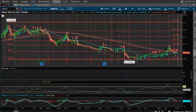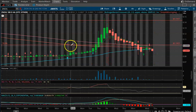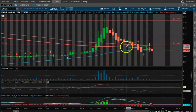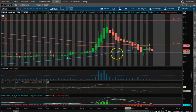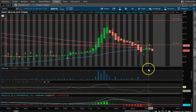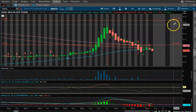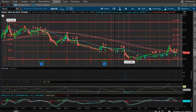You could see some type of little spike from here. However, unless it's legitimate, it could just fall right back down. We're very close to the red SMA line also, and if we hold above there, which is basically where we are now, we've got to get a little bit higher than where we are now, and that shows that we're holding some support and could move higher. But we'll see what happens there today, and we'll go from there.